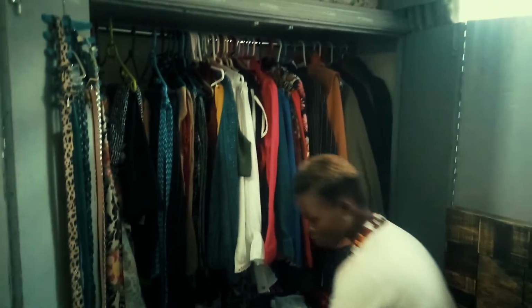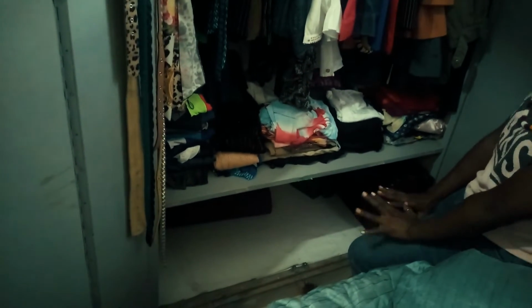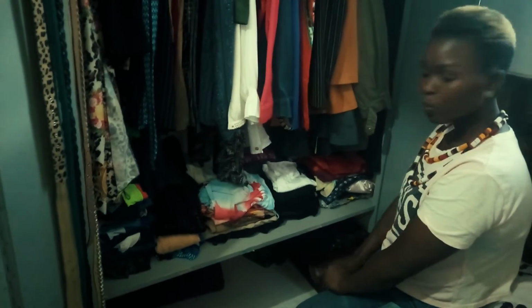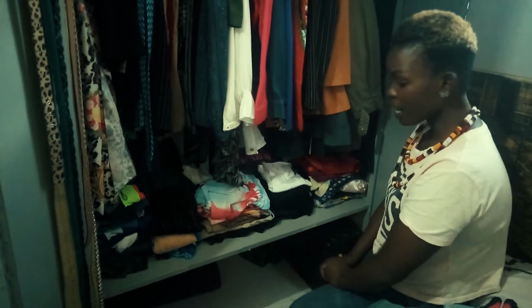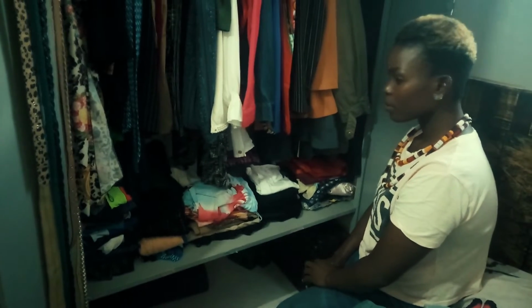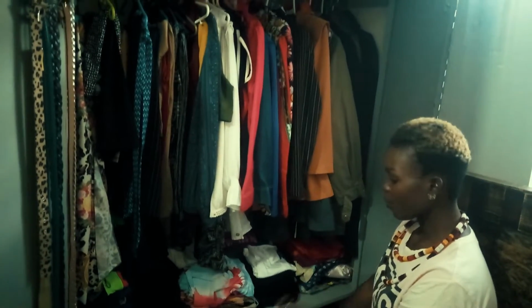Then at the bottom, for now we don't have anything, just a nice looking clean space which might be filled up with her reading stuff, maybe some books, notebooks, a laptop or something like that within this space.